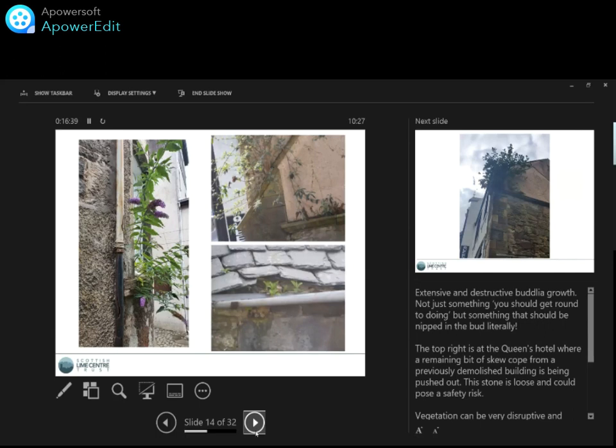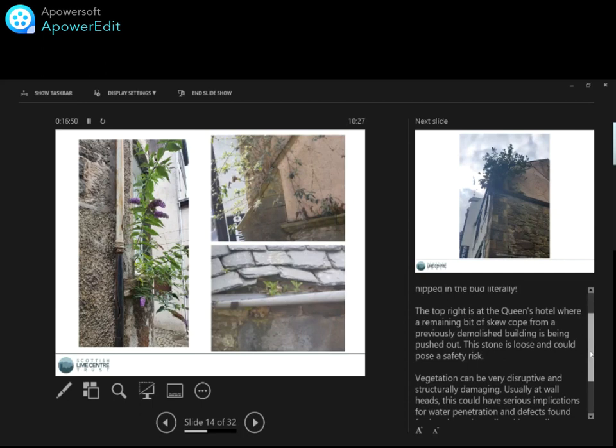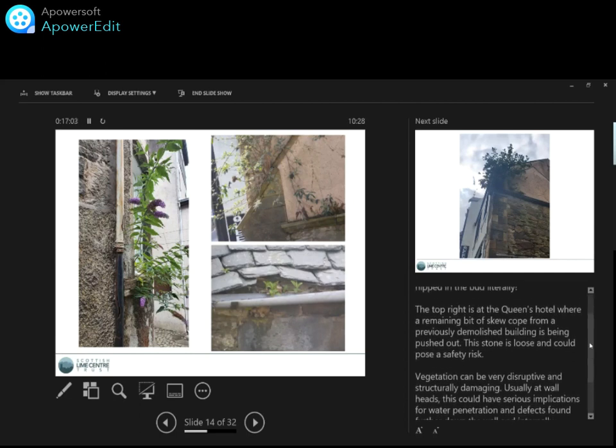The picture in the top right corner is the Queen's Hotel, and I think it's been cleared now. I actually haven't been back to Inverkeithing for a while. But that skew cope was completely dislodged by that quite extensive and quite large buddleia growth. And that is actually posing a safety risk. It's not just a fabric issue where dampness and water penetration can cause issues. That's actually a safety risk.